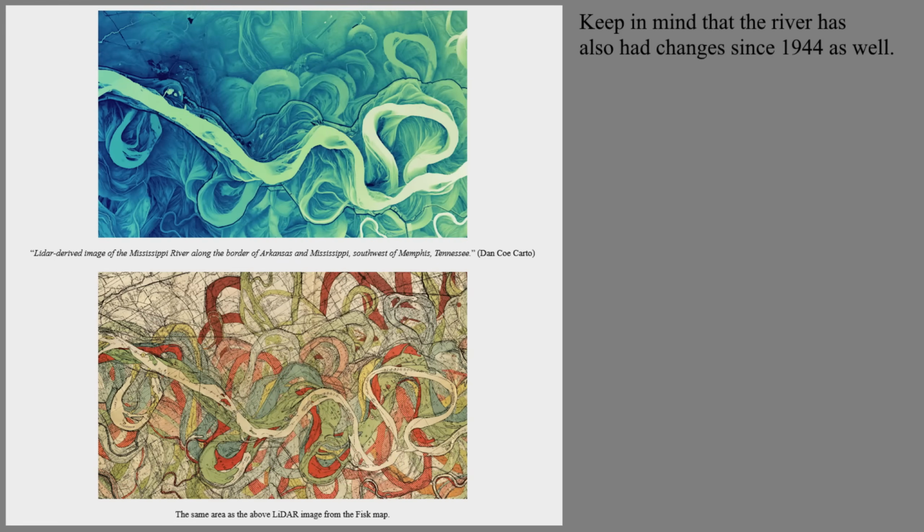What's even more impressive is that more recent maps of the Mississippi River's changes, done through much more precise LiDAR mapping, line up very well with Dr. Fisk's maps, which I think is a testament to how much work went into making these maps as accurate and informative as possible in the first place. Considering it was a hand-drawn map from 80 years ago, you could almost cut him some slack if he was off in a section or two, but no, he did a fantastic job.